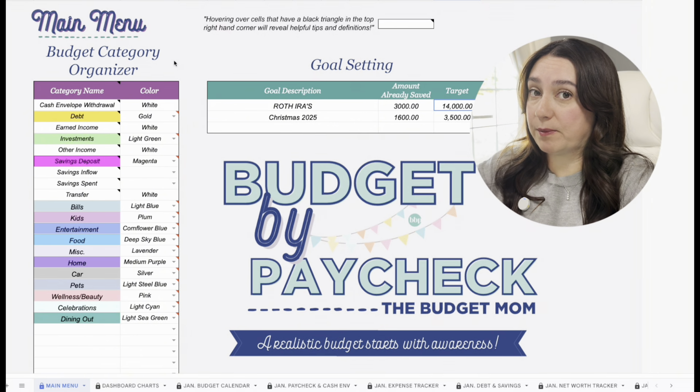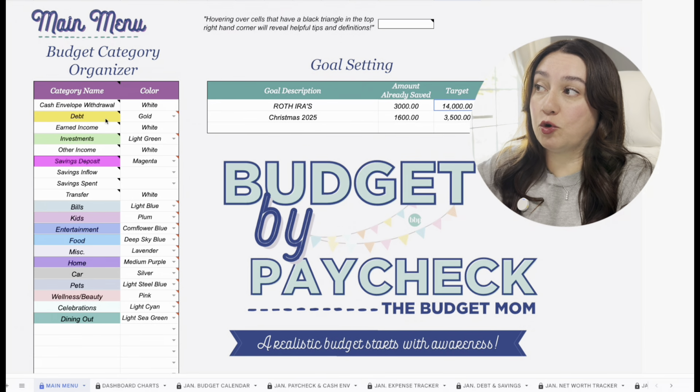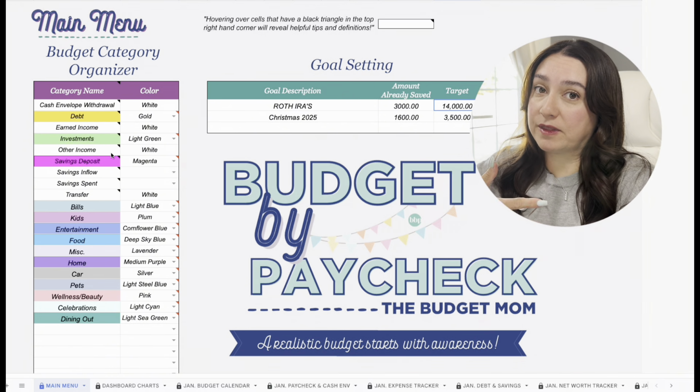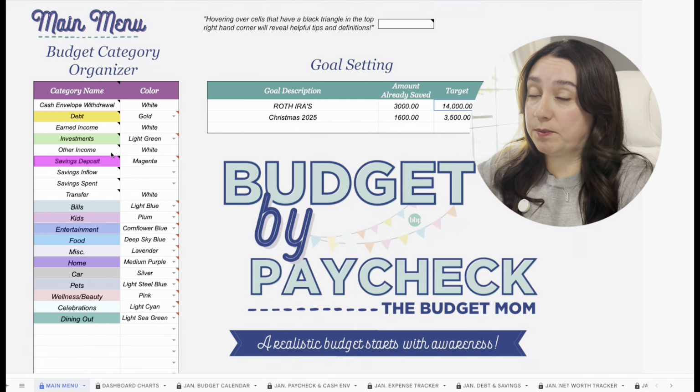So let's go over my budget categories really quick. I use the budget by paycheck method from the Budget Mom. This is the Google Sheet version, which is part of her Building Blocks course. Highly recommend it. It's been worth the investment for me, and in my opinion would be for you as well. So definitely check it out.